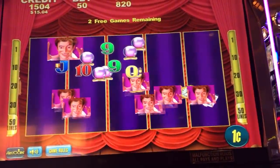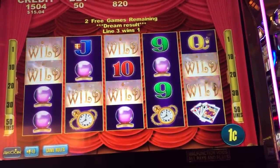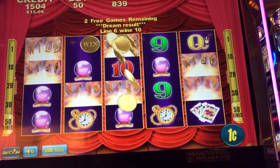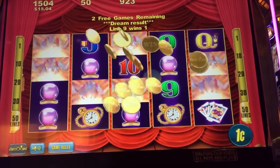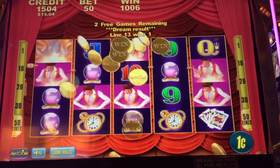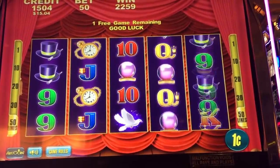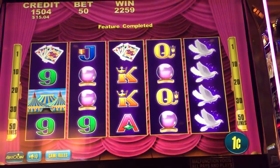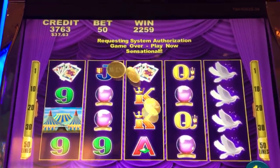Turn the one you have the most of in a while, so it's the best chance of getting good line hits. Magic Man. Well, that's worthy of a cash out. So I've cashed that out, got $37.